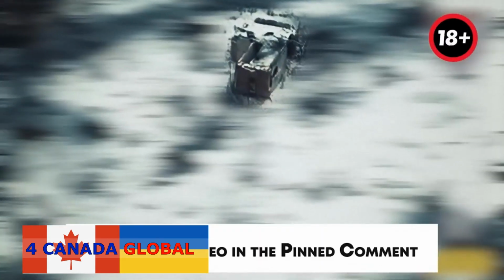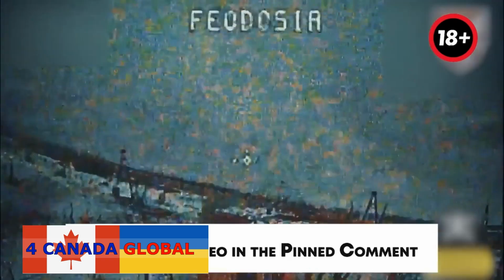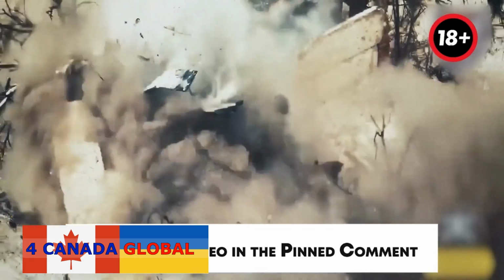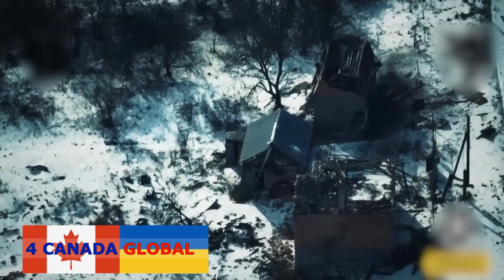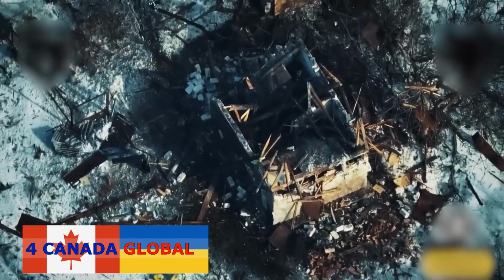In this building, the enemy might be hiding. Sending a battle bus to solve this task is foolish and dangerous. Ukrainians launch a drone that flies into the building and explodes. The building collapses. Another house where the Russians set up a stronghold. It's impossible to approach them closely, and the artillery is occupied with other tasks. The kamikaze drone effectively accomplishes the task.